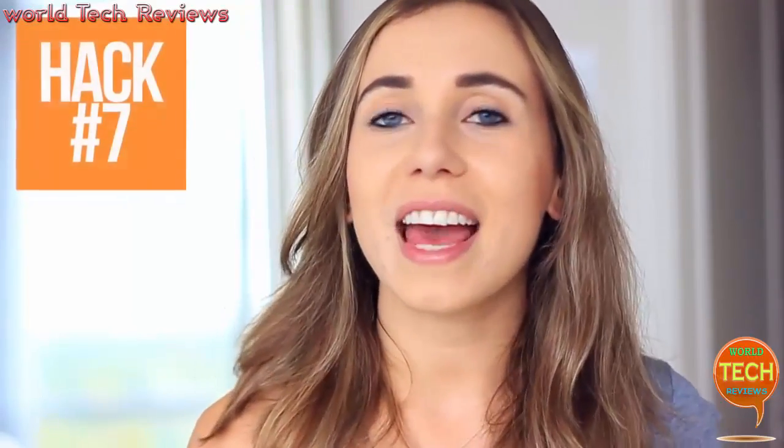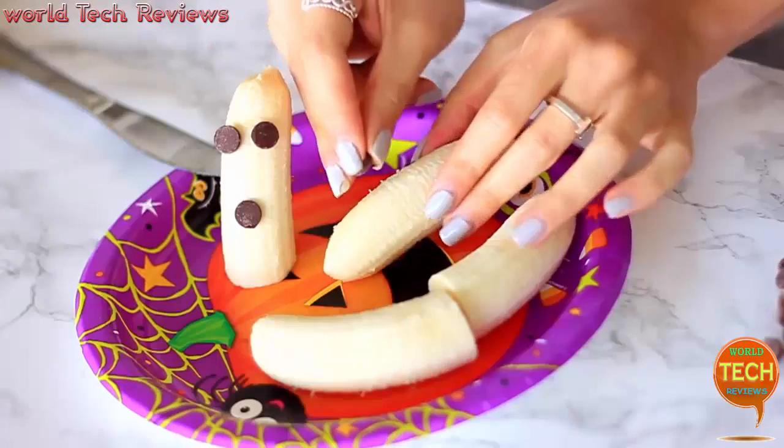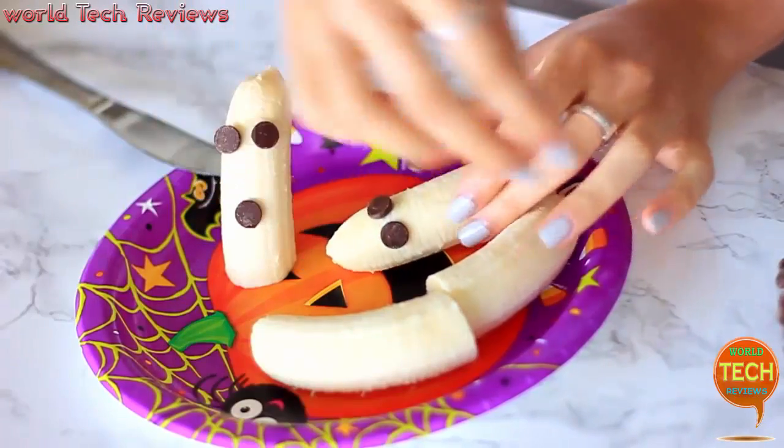And if you want to go more of the healthier route, you can also make some fun treats out of bananas and chocolate chips. So I just cut them in half to kind of look like ghosts, and then I put two eyes and kind of a mouth a bit farther down to be the mouth of the ghost.